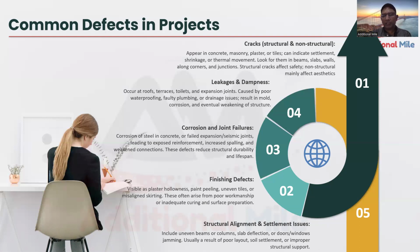Third is soil settlement, which is very commonly found in roads, infrastructure and other areas where layer-wise backfilling is not given much preference, and we end up in repairs. Now, these are the most common defects.